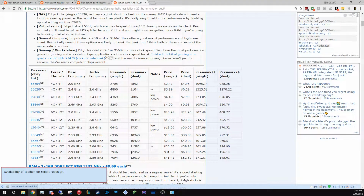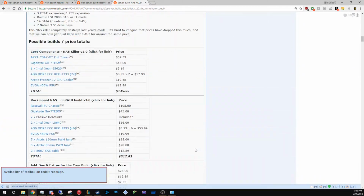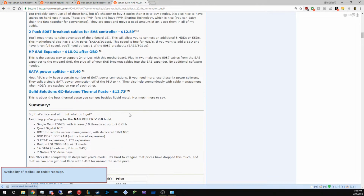I mean, even here we're looking at $63, and that's about $50 more than this, so about $190 for the same amount of PassMark. And so a $190 system, which is less than half of the other one. And honestly, you get a lot more for your money, I think. Although you're sacrificing some upgradability, I don't think that most people need more than 12,000 PassMark.